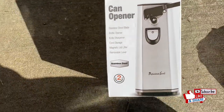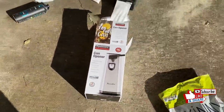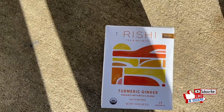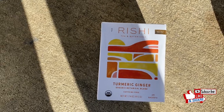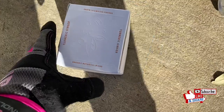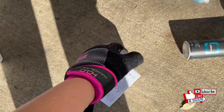So I don't think that even had a description on it or anything, but I can use one of those. I still got the old school hand can openers. Here we got like a drink, a tea, not open, still sealed.